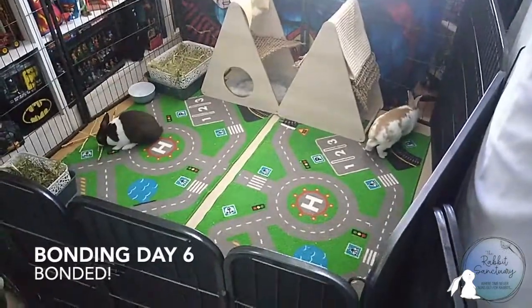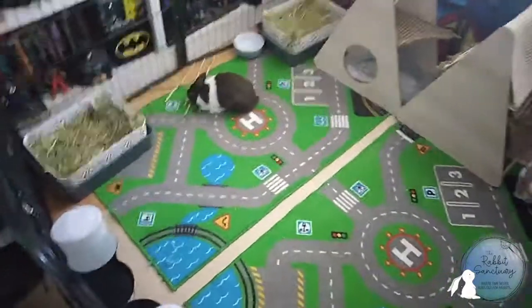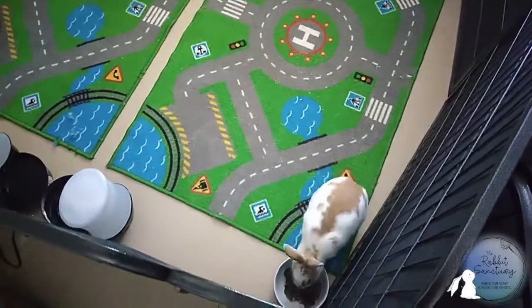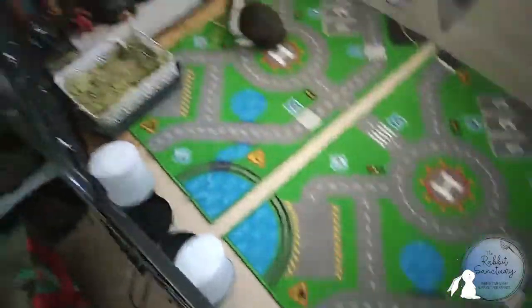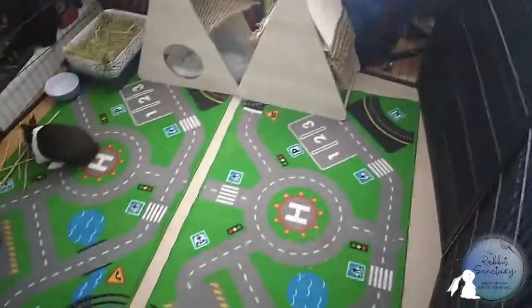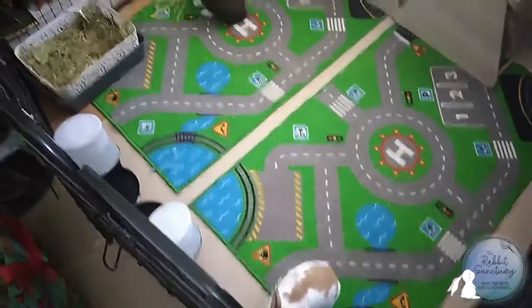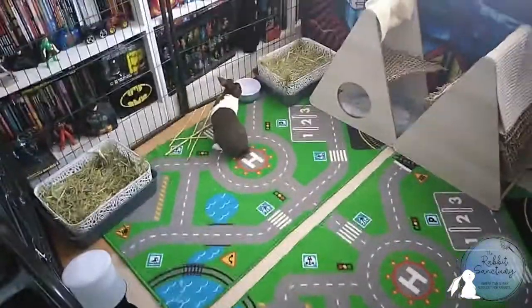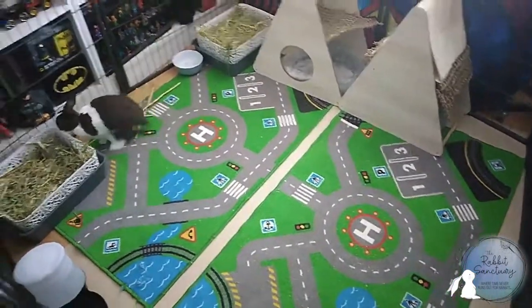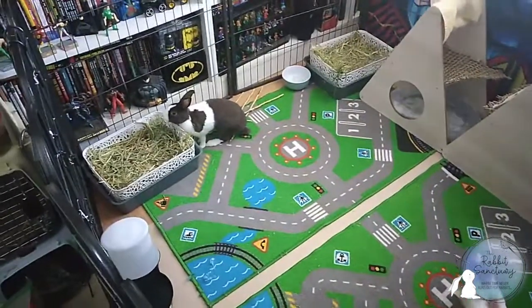So here we are, day six, and these two are very happy together. I've actually just cleaned their pen, as there were wee's and poos everywhere, and this is very normal when bunnies are newly bonded, as they mark their territory. So that's something to be aware of when you get these two back home, is they're going to be super, super messy until their bond is really very well solidified.